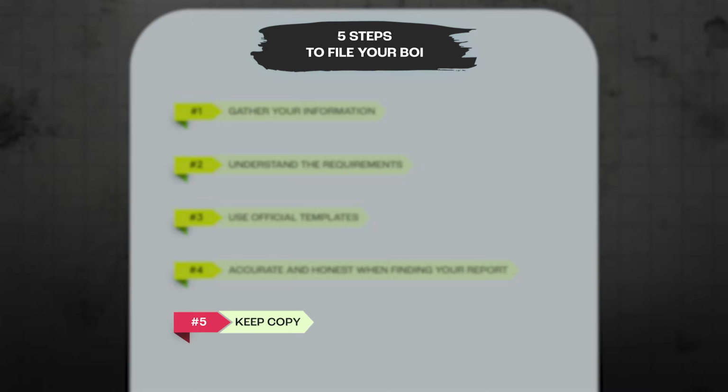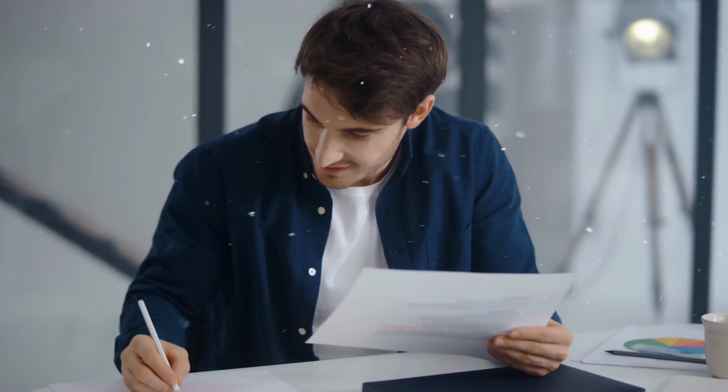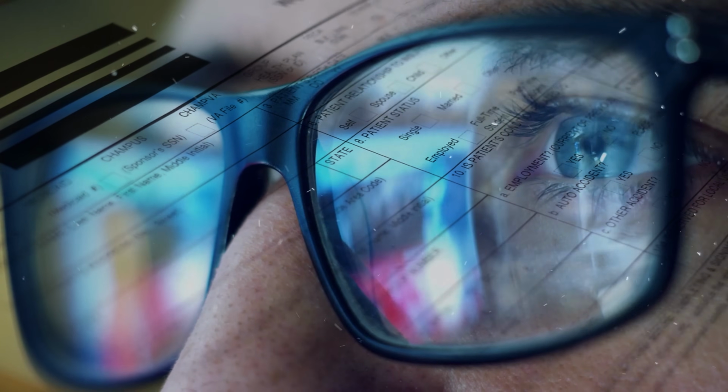Now, step 5 here is just to keep a copy. So after filing the report, keep a copy for your records. Now, this can be helpful for future reference and if there are any questions or audits from regulatory bodies. So save both electronic and physical copies of all submitted documents, because having these records handy will make it easier to answer any questions or provide additional information if needed. And it also helps with internal audits and future BOI reports, as you can refer back to previous year's reports.